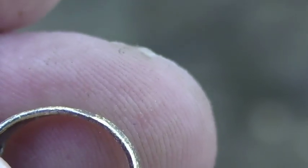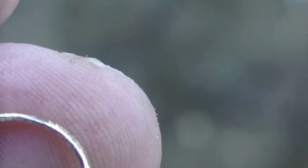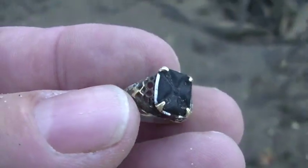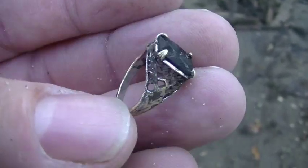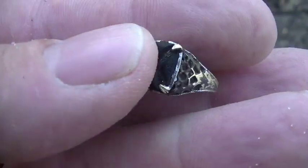Hey Mark, you want good news or bad news? The good news is you got a ring. The bad news, it's not gold. I was worried there for a second. Oh man. But it's still a cool find anyway. It's over 100 years old.